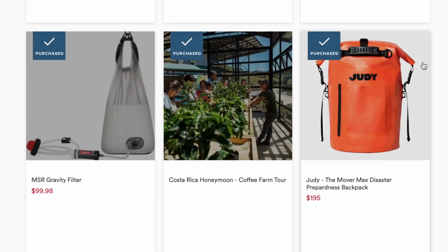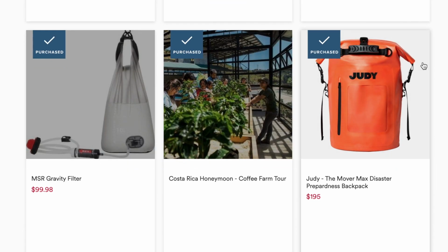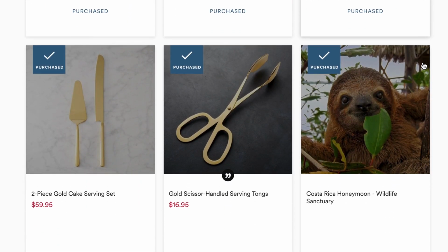So we did a honeyfund, but a recommendation is that instead of just doing a blanket, all-up fund, I split it out into some different activities that we really wanted to do. Two of the examples of the activities we listed were visiting a coffee farm in Costa Rica when we went, and then also visiting a wildlife sanctuary. These were really fun activities that we were looking forward to, and it's great for the gift giver because they know specifically what it's going to.